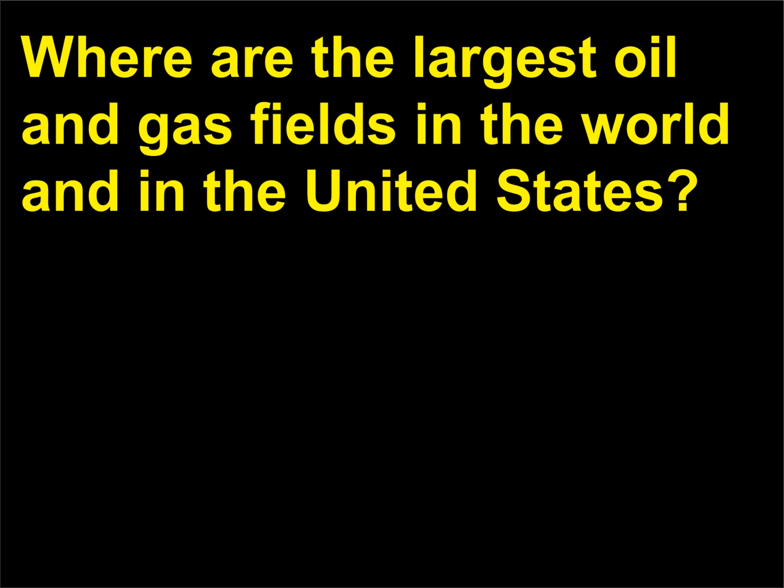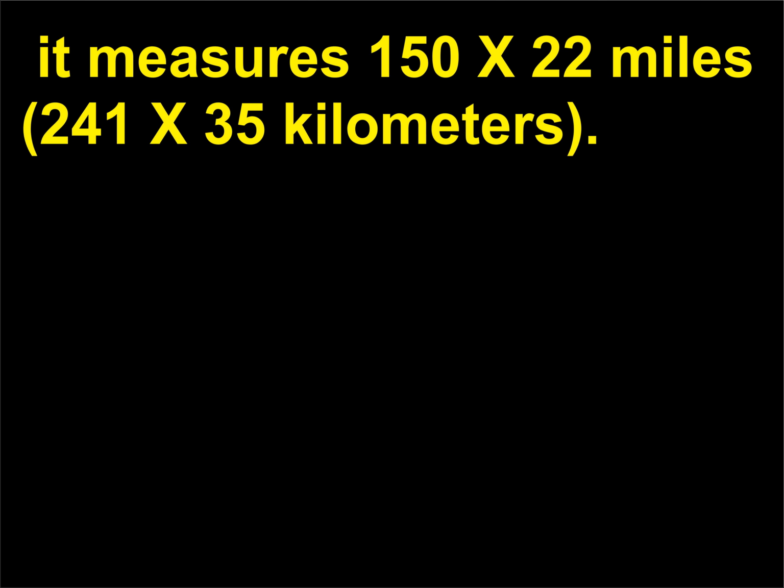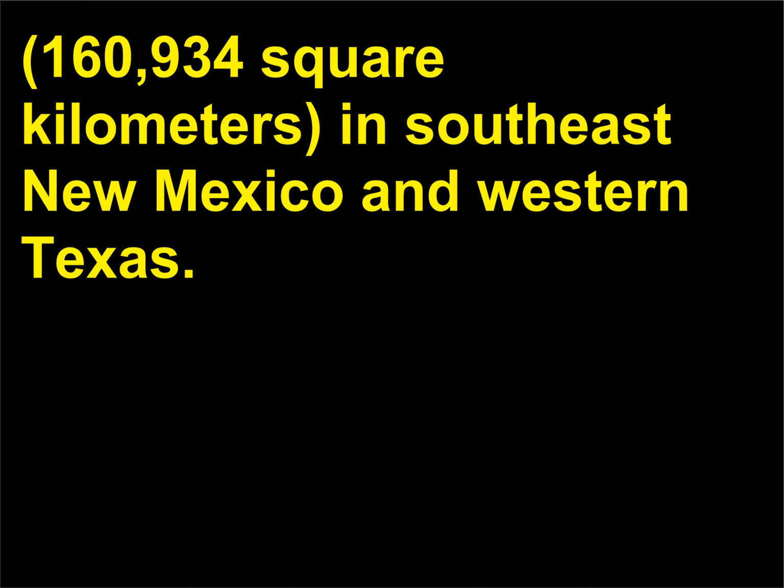Where are the largest oil and gas fields in the world and in the United States? The Ghawar field, discovered in 1948 in Saudi Arabia, is the largest in the world. It measures 150 x 22 miles, 241 x 35 kilometers. The largest oil field in the United States is the Permian Basin, which covers approximately 100,000 square miles, 160,934 square kilometers, in southeast New Mexico and western Texas.